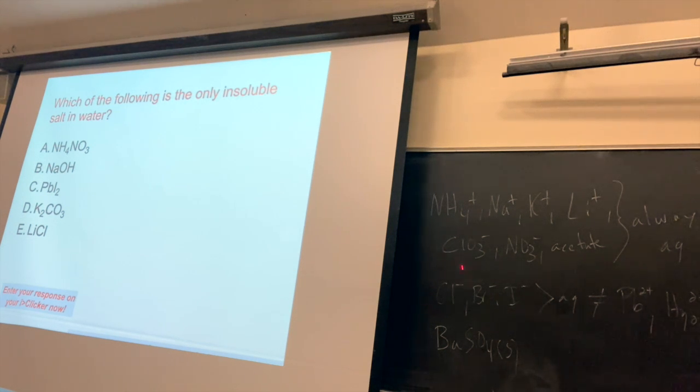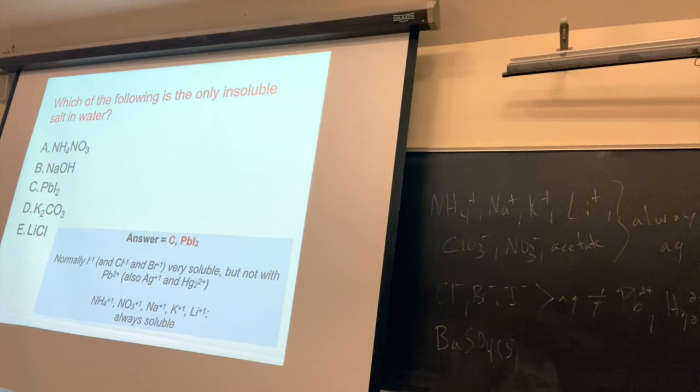But anyway, chloride, bromide, and iodide, usually AQ, but there are three important exceptions. And we've seen some of these even in lab this week. The silver chloride was the white solid that appeared. Chloride, bromide, and iodide, usually AQ, unless you have them with lead, mercury, and silver ions. And barium sulfate is one that once in a while pops up and it's insoluble. So you probably see then the answer C is correct. That would be the one of these which is insoluble.